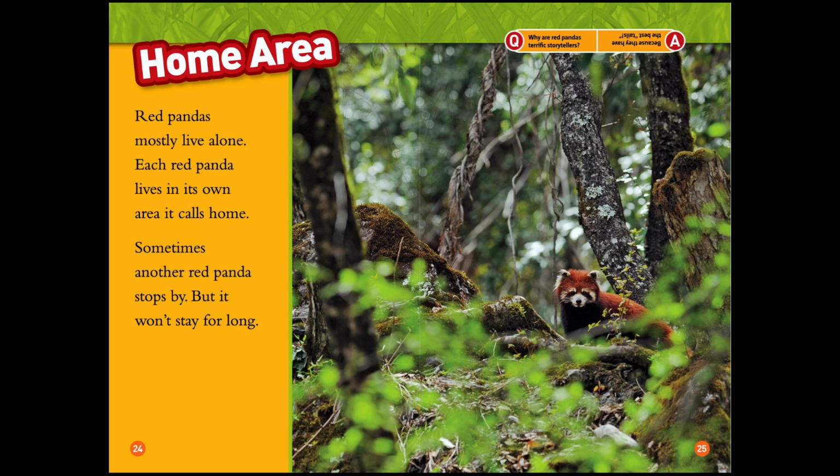Okay, another joke. Why are red pandas terrific storytellers? Because they have the best tails.